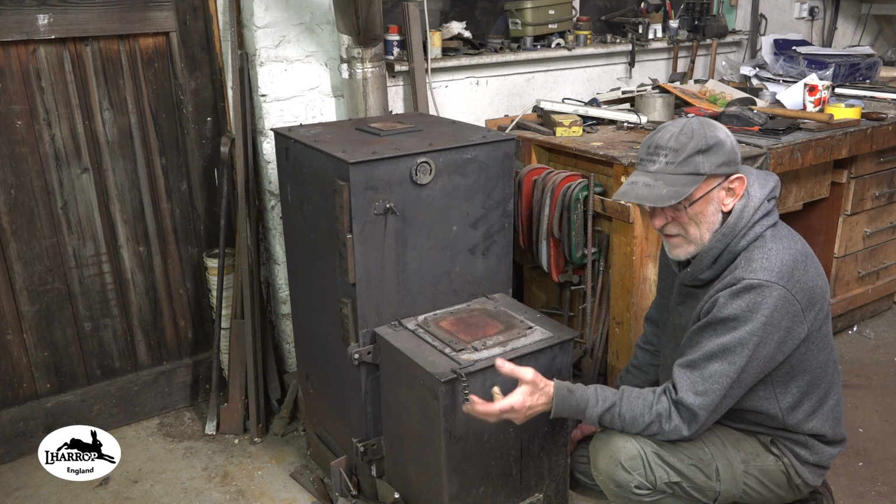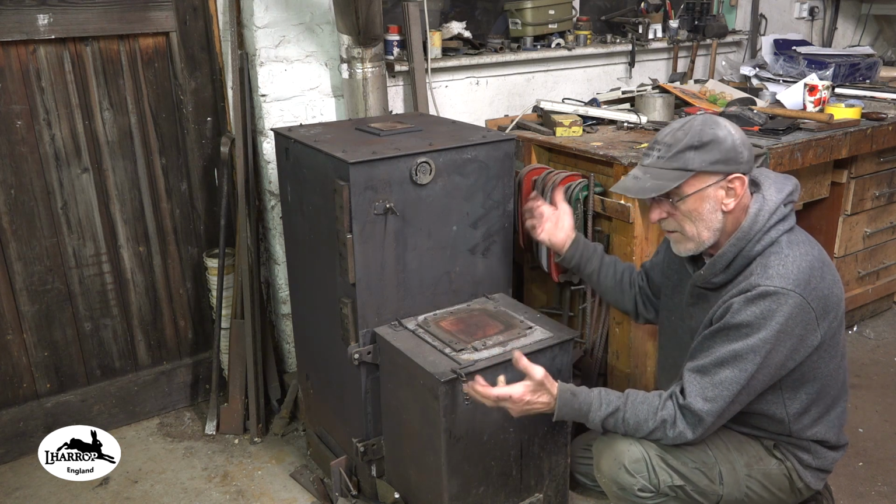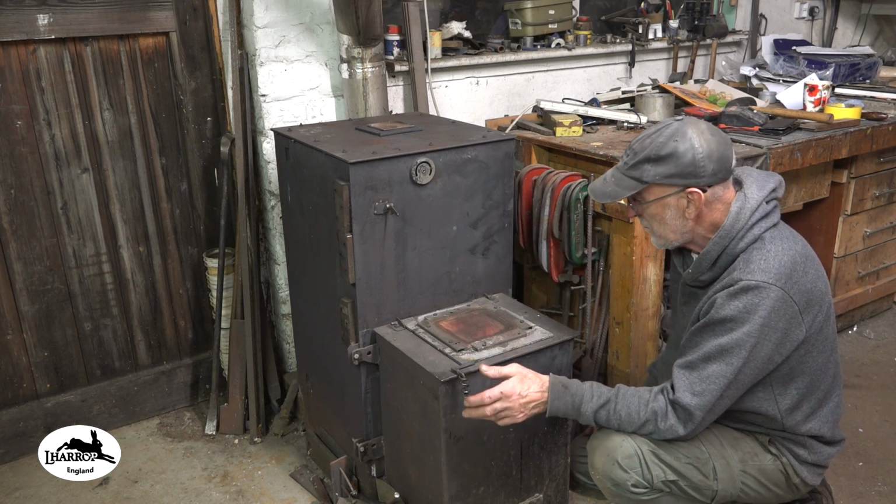I do actually sieve the ash, so I sieve the nails out of the ash and then I use the ash on the garden and on the allotments and at various other places.